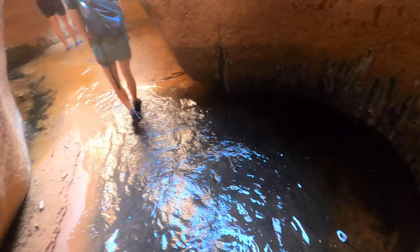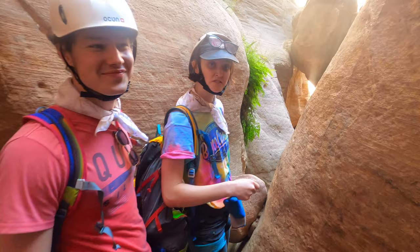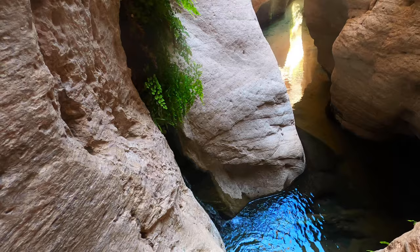Yeah, this is it. Does that qualify as a waterfall? Yeah, there's a little hand line right here. Oh yeah, perfect. Because it might be a little bit slippery. I can't tell how deep it is.